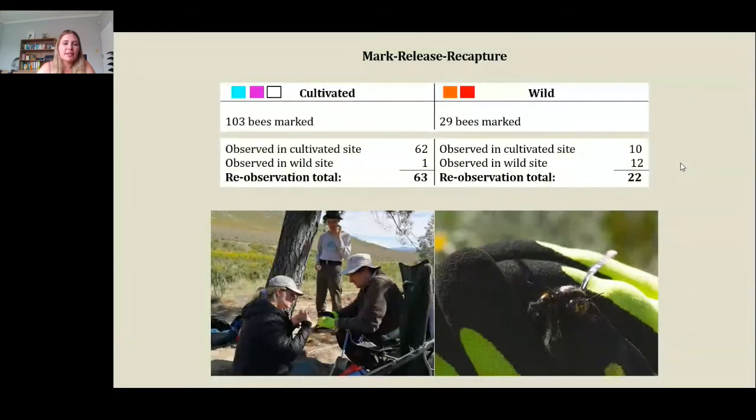So in the cultivated site, we marked 103 bees in total. And in the wild, we marked 29 bees. Although this may seem like a very skewed number, this is simply because in the cultivated site, there's a huge abundance of forage available. So there's loads of bees at any given time, and they're very easy to capture and mark, whereas it takes a little bit longer in the wild site, but we did put the same amount of effort into each.